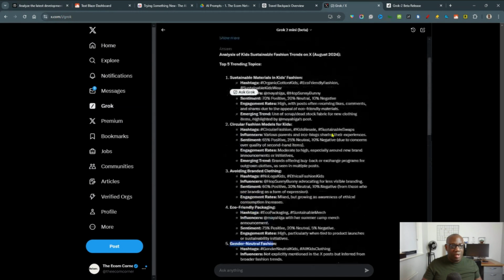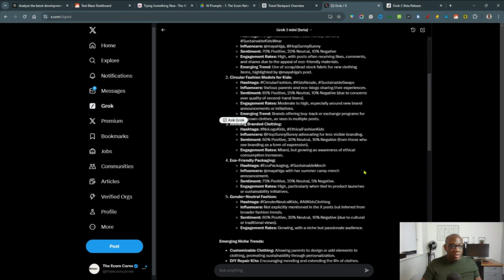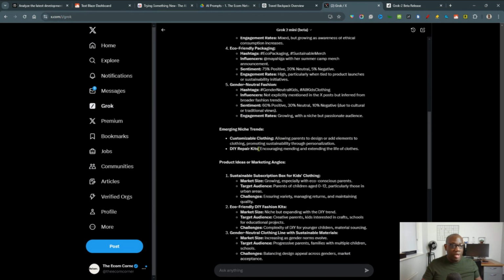All right. So we've put in our prompt, which is just kids' sustainable fashion, and it's brought in these top 5 trending topics. Depending on when you run this, it's going to be different for different times. The next thing it's looking at is emerging trends. So customizable clothing, allowing parents to design or add elements of clothing, and then you've got DIY repair kits as well. So these are emerging trends.